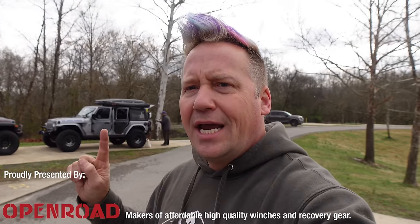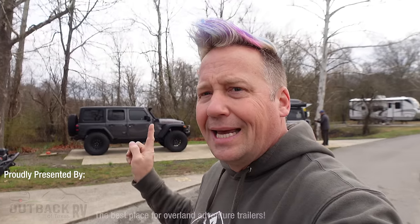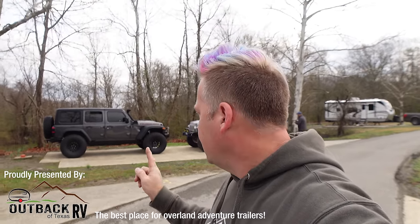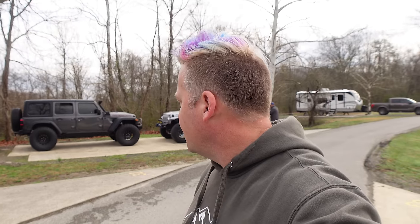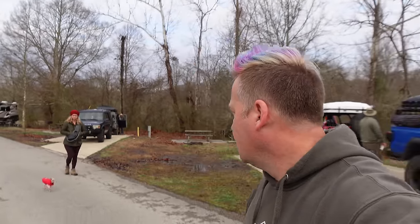On this trip with us, we have got James in his Sahara. We've got Robert in his brand new JL Rubicon. He just put a nice 3-inch lift on it, 37-inch tires. This is its maiden voyage in this configuration. We showed it in a previous video in an off-road park. We have got Bryce and Danielle in their Land Rovers.